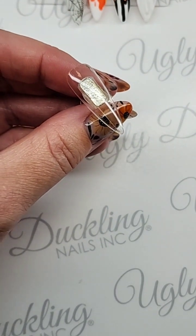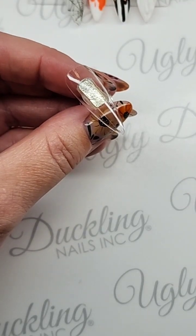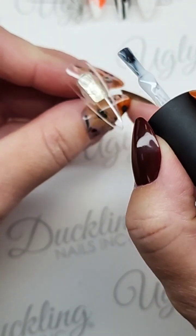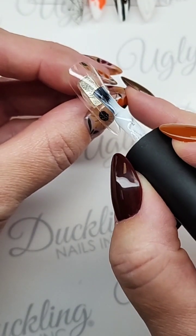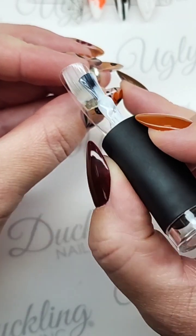Is that better? We'll see. So 193 is milky white, so it definitely is semi-sheer. Oh. Perfect. Yeah? Okay. Crisco's my director.